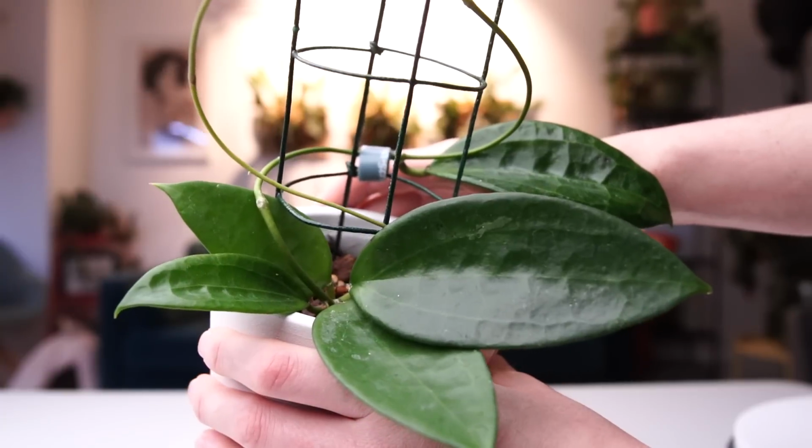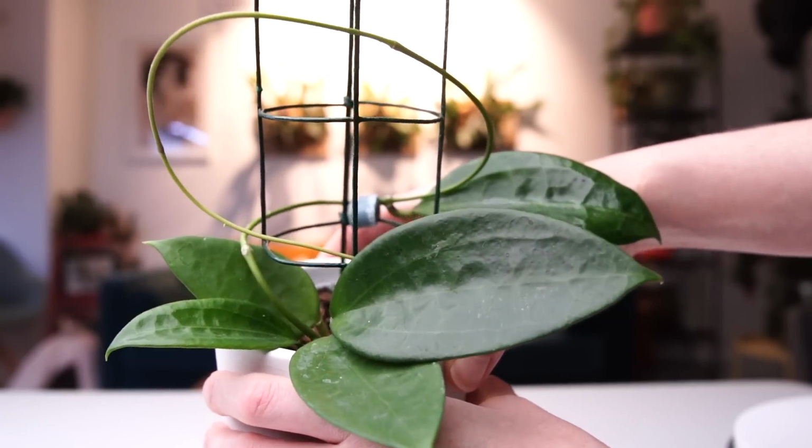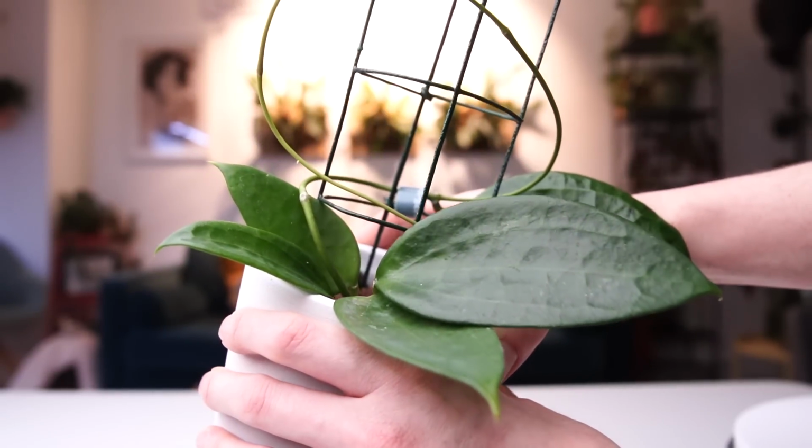I did read on Doug Chamberlain's site, Doug Chamberlain of Vermont Hoyas, that it only blooms for 2 or 3 days, so that's unfortunate. It's always sad when a Hoya blooms and you only get to enjoy them for a couple of days, but I'm just happy to have it in my collection.